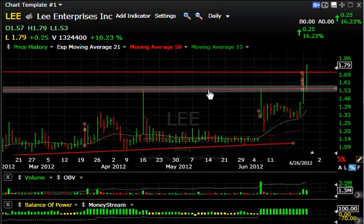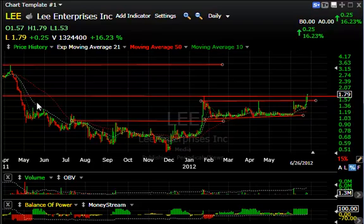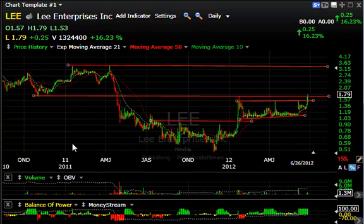Not only did it break through here yesterday, but it broke through this zone today and is now clear sailing into new high territory, which could take it up for a test near the 3.25 range. That would be a possible swing trade for Lee.